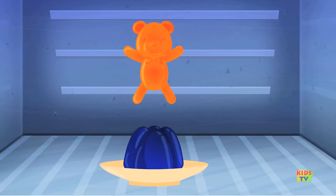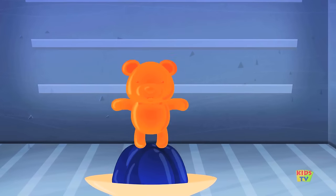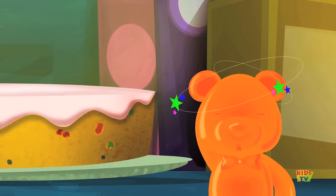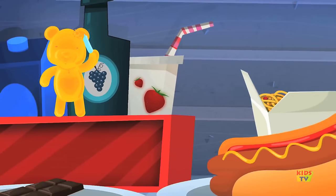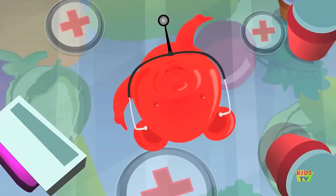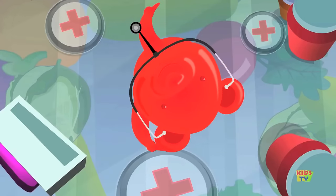One little teddy bear jumping on the bed. One fell off and bumped his head. Mama called the doctor and the doctor said, put those teddy bears right to bed.